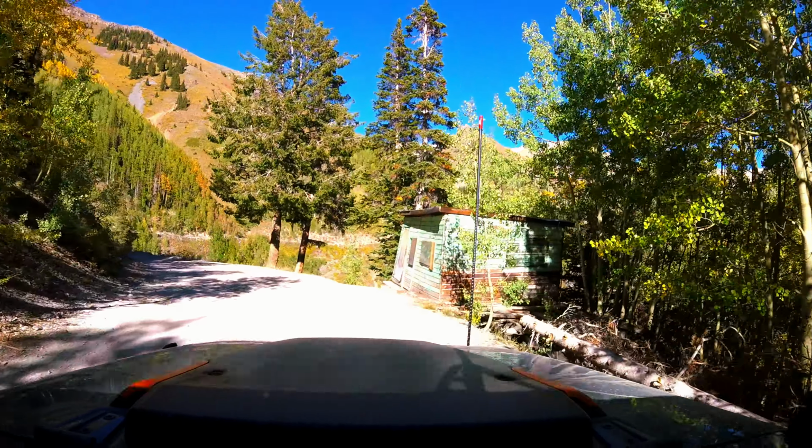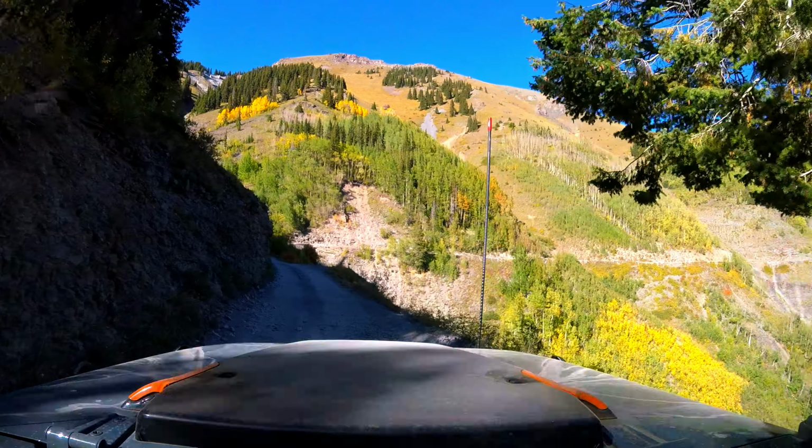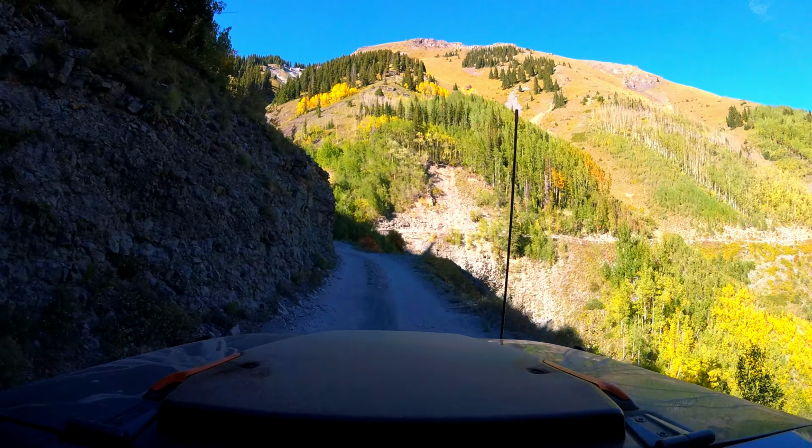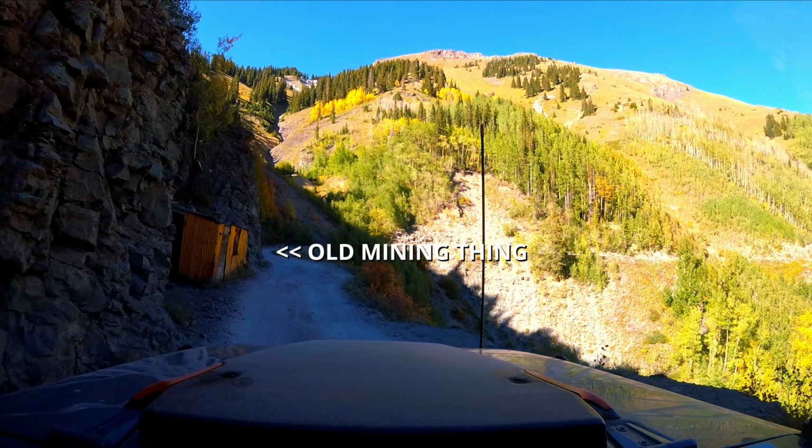Eventually, we start to get into some of the more interesting mining area, getting closer to the summit. Here's some old mining thing. I have no idea what that's for.